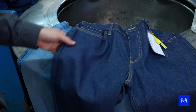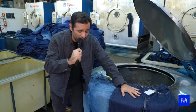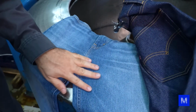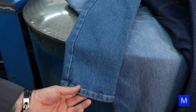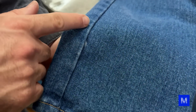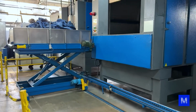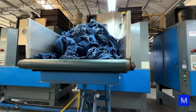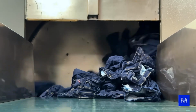Just so you get an idea of how much the jeans change, here's the same pair before and after stonewashing. The color is totally different, but it's still the same jeans. All these fades, these contrasts along the hem and sides were just added during the process. The jeans are then dried at around 70 degrees Celsius for 45 minutes. They can shrink by up to 15% at this stage. So shrinkage has to be factored into the design of the jeans.